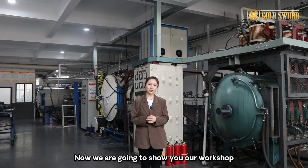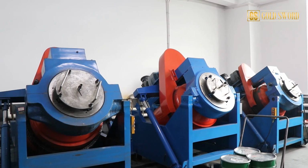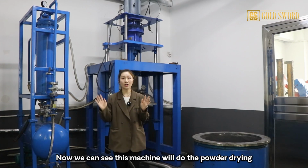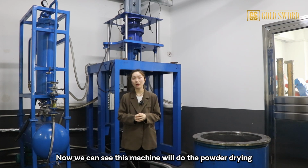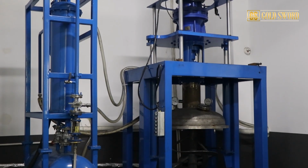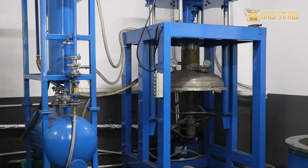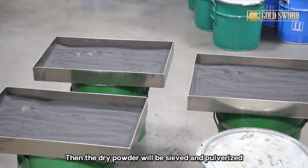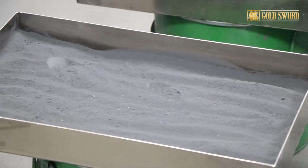Now we're going to show you our workshop. Now we can see this machine will do the powder drying. Then the dried powder will be sieved and pelletized.